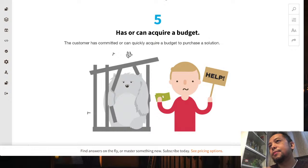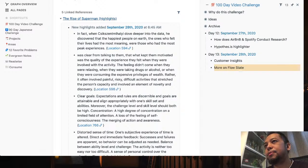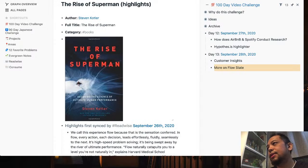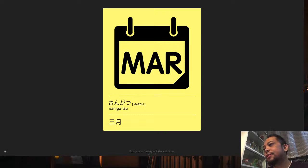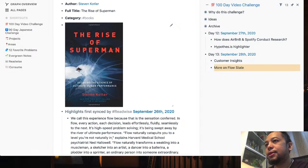Okay, so that's the first part of what I wanted to do. The second part that I want to do is briefly review my notes on the Rise of Superman. Rise of Superman is from this book. Okay, that book. Decoding the Science of Ultimate Human Performance. And I took some notes last night while I was reading, because I want to learn more about the flow state. Getting to the flow state.